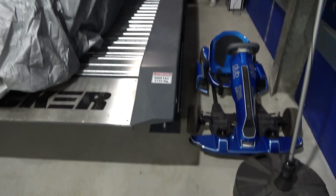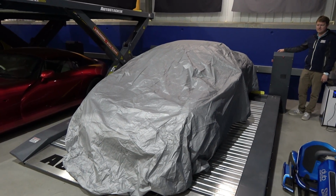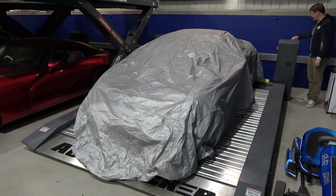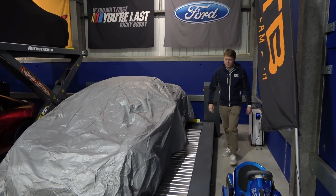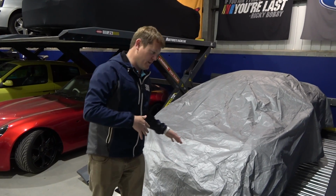Are we good with the go-kart? Yes, I was just checking that. Look at that, perfect. So is this where we pull the cover back? Should we give a teaser? See if anybody can guess it. You need to comment at what point you've worked out what car this is.